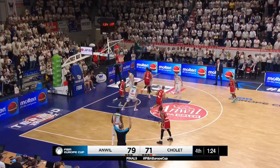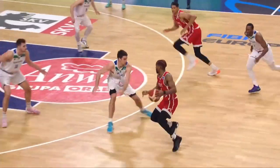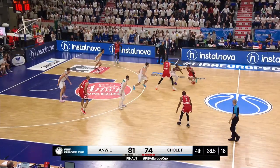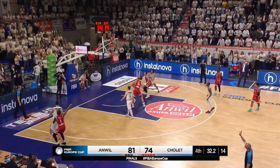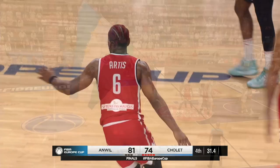Artis pulls up for three, just knocks it down. Huge, huge miss. Artis steps back for three, count it. And that's how big a miss it is.